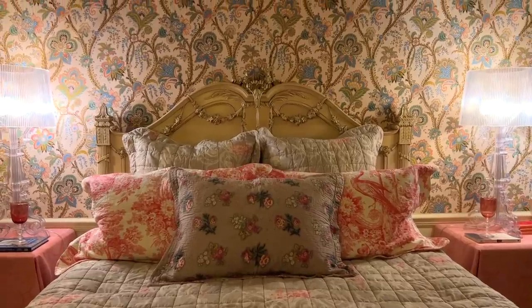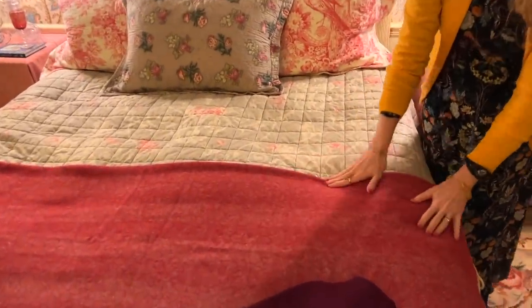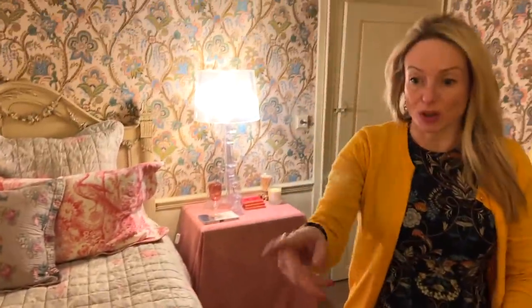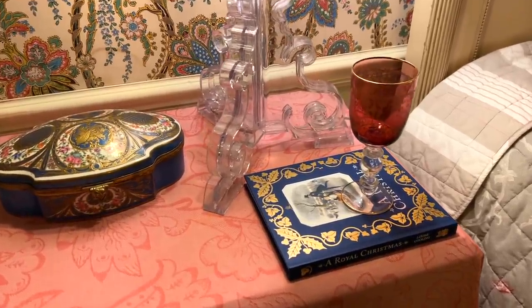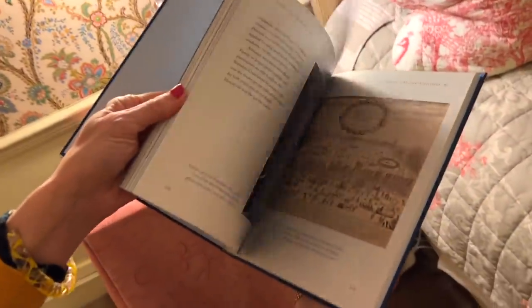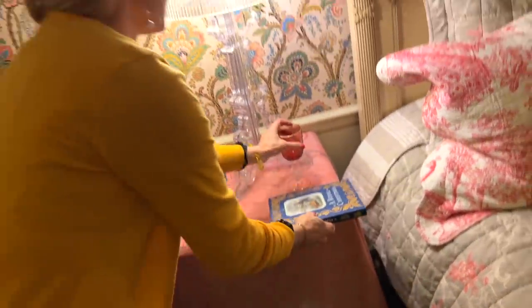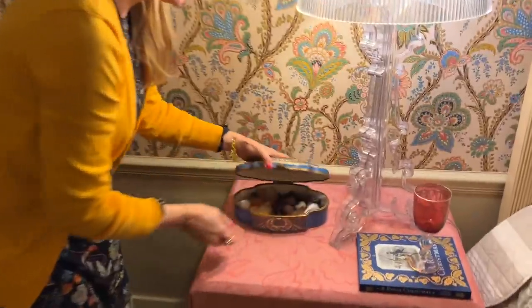We went crazy with the cushions in the end, and I decided that this looked far better at the base of the bed, with, of course, a hot water bottle cover. Absolutely critical. There's also a heater in here. And on this side of the bed, I went for a royal Christmas, which is all about how the royal family have celebrated Christmas in the past, which I thought might be quite fun. So a little bit of Christmas reading if they want it. Of course, critically, the sweets.